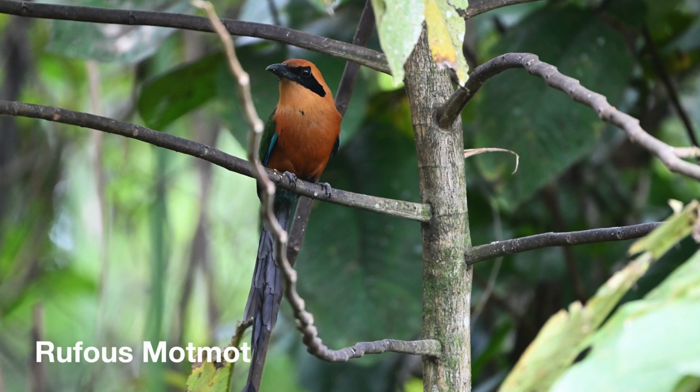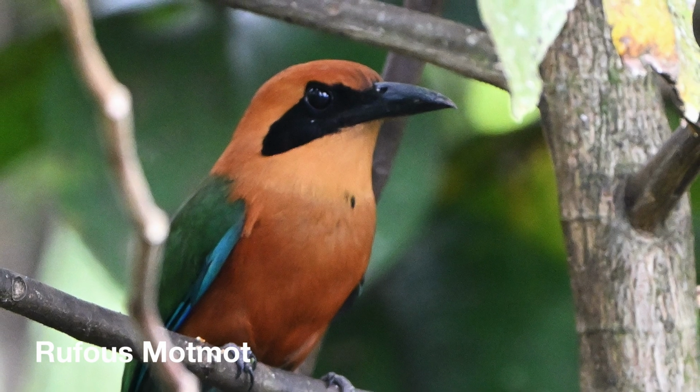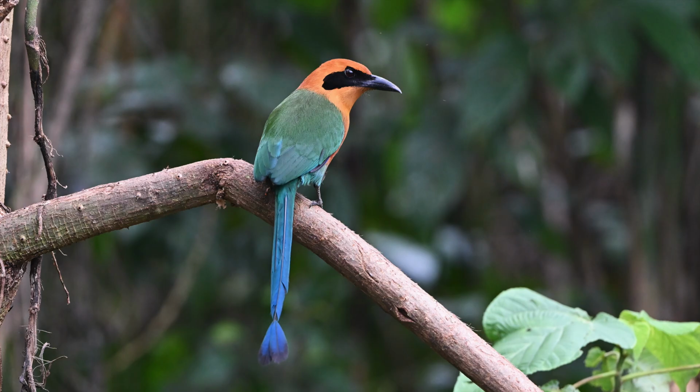The first bird that visited the feeder was Rufous motmot, rufous cinnamon with black face mask and green wings. These are omnivores, eat many types of fruits, insects, crustaceans and small fish.